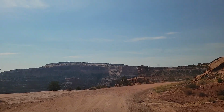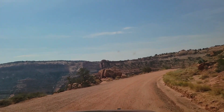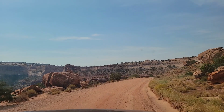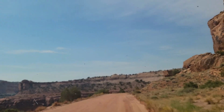That's a conversation that Melody and I had before we went in. Once we get past this turnaround, I said, there is no backing up. We are dedicated. We're going down this trail. And yeah, we're doing it.